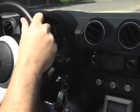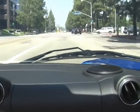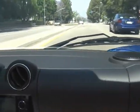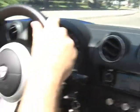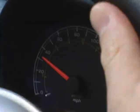Dude, it's like a roller coaster. That is awesome. And it's at any speed. Boom! So it doesn't matter if you're going 0, 35, or 60. You step down and it moves. Right now I'm going 40. I'm going to zoom in on that, see if I can stabilize it. You do what you got to do with it.